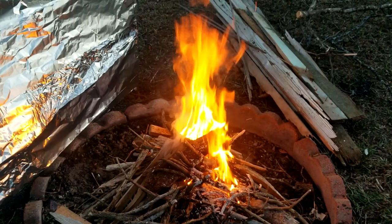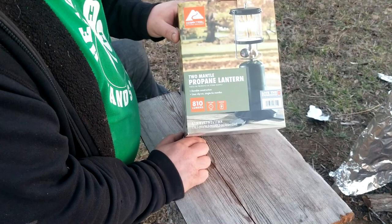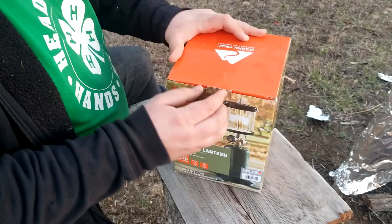When I was in Boy Scouts, our scoutmaster had one of these, and I'll never forget the sound that it makes. It's going to bring me back. But I picked up one of these on sale and thought I'd try it. I'm still cleaning up where that shed was, and it's going to take a while for the food to cook.